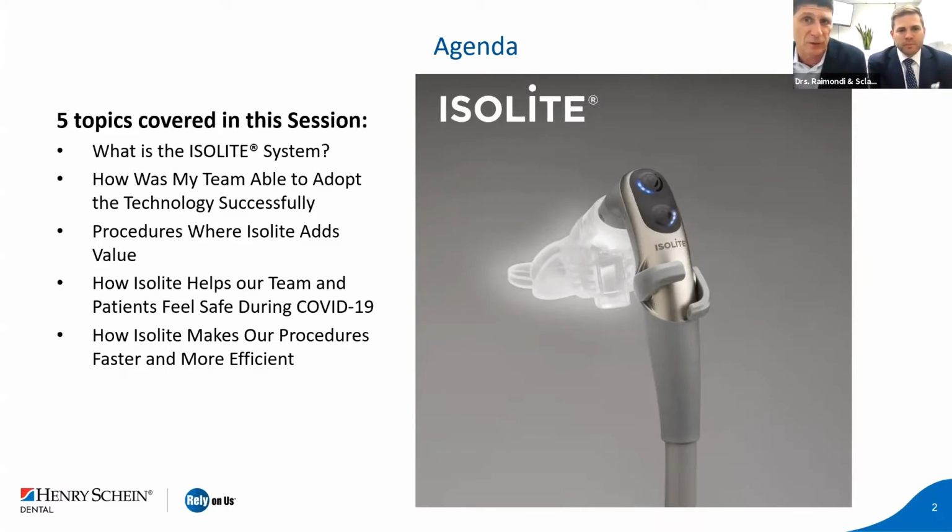So we hooked up into our system. What it consists of is a disposable piece, which is the piece at the end of this that we throw out between each patient.